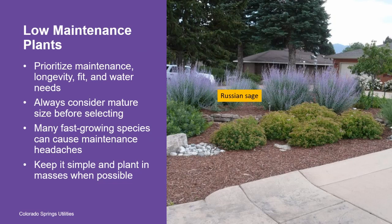You want to think about the longevity of those plants too. So some plants don't live very long. Perennials, there are certain perennials in particular. Annuals, obviously, you've got to plant every year. So you want to think about how long these plants might live. If you want low maintenance, you really want plants that are going to live a very long time. That tends to be shrubs, grasses, and trees. The more you get into perennials, the more you're going to find things that don't live very long, that will need to be replaced.